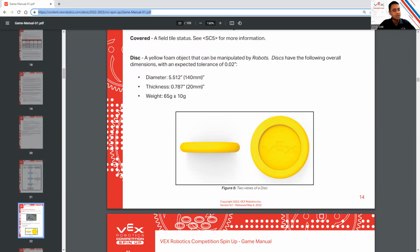Something like this is still going to be very hard to 3D print. It would be very difficult to 3D print something with the durometer, the softness, of foam. But you could create something that is very close to the diameter and the thickness, and then figure out the weight as well. I will send that in the chat so that you can access it from the game manual.